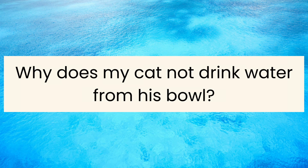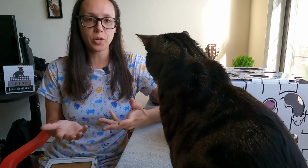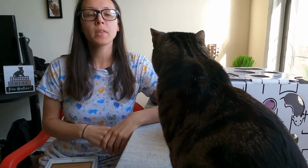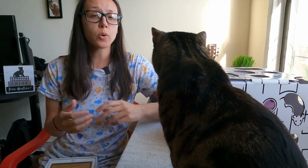Now you might be wondering, why doesn't my cat drink from his bowl? So it could be that the bowl is too deep. Cats don't like when their whiskers touch things when they're eating or drinking because they have nerve endings in their whiskers. That's what helps them feel to see if they would fit through something. And so when they have stuff constantly touching their whiskers, it can create whisker fatigue or stress. So he might just be avoiding it for that reason.